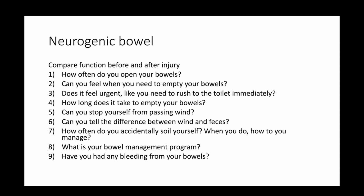Question 9, have you had any bleeding from your bowels? And this is especially relevant for our patients who've got chronic spinal cord injury because they regularly use enemas and are also prone to constipation. It's important to check that they haven't experienced any injuries around the anus and that they're not experiencing any problematic hemorrhoids that need to be surgically addressed. So here is a list of questions.